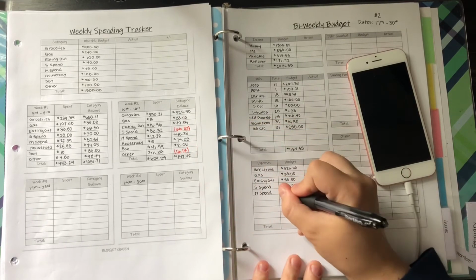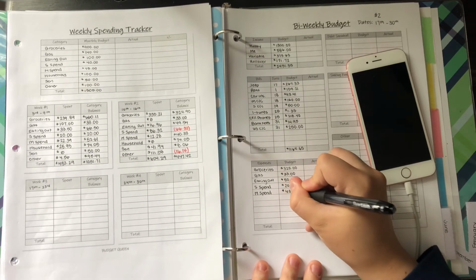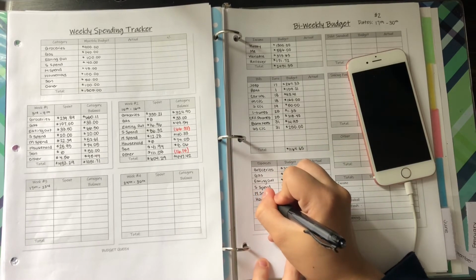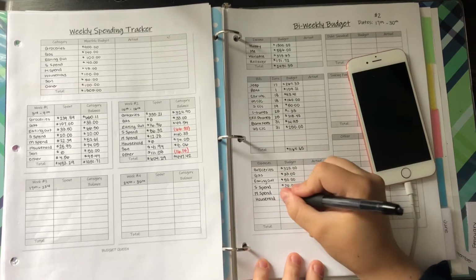Just round the cents down. I'm not going to do $40.33. That's kind of ridiculous. And then household, I'm going to do 75.